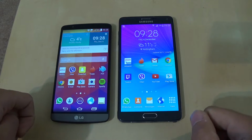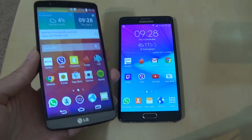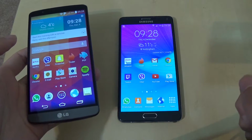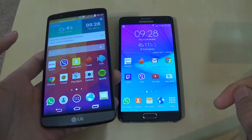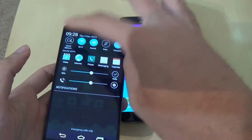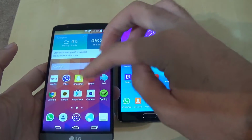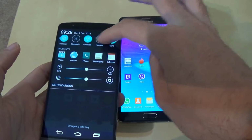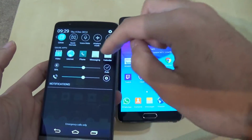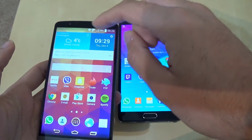There is another significant advantage of the LG G3. It can be picked up for about 350 quid. It's excellent value for money compared to the Note, which comes in at a premium at like 550 quid or something. And you do get some of the multitasking you'd find on the Note 4, such as, hang on, not this one, where is it, Q slide, that's it.